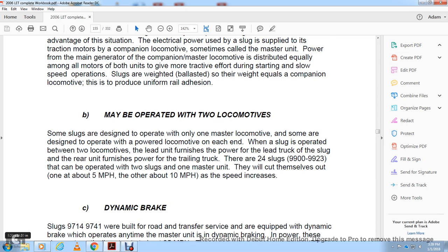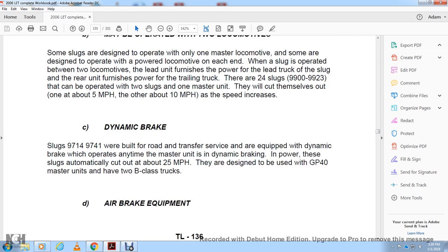The lead unit furnishes the power for the lead truck of the slug. The rear unit furnishes the power for the trailing truck. There are 24 slugs, 9900 to 9923. They can be operated with two slugs and one master unit. They cut themselves out, one at about 5 miles an hour, the other at about 10 miles an hour speed increase.